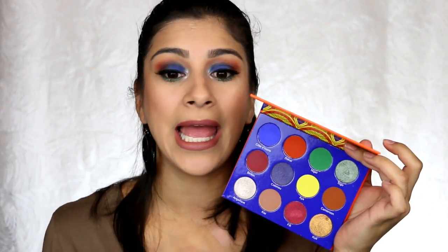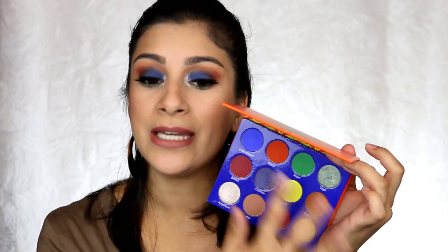Whenever I use a palette and I'm reviewing it for you guys, rarely do I ever wet the shadow because I want to see the intensity of the shadow without it getting wet. Because I've always mentioned in the past, a shadow can work amazing if you wet it. It doesn't matter what shadow it is, it will look amazing. But the true test is if it's dry, to see how it works. And I've used all these with a brush. All of them have worked perfectly fine with a brush. Obviously with my finger they work better, but I didn't feel like I needed to use my finger. So that's my take on this.